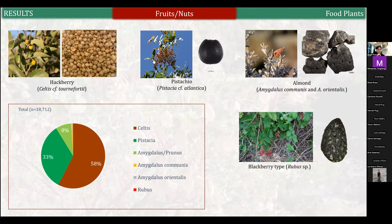As you can see on the pie chart, Celtis is predominant in the assemblage. However, it is worth noting that the fruit stones of this taxon, since they don't need to be charred for preservation, are more advantageous in a way than the other plants that can survive only through charring. And they can be found more in archaeological depositions. So this is something that we always keep in mind while we are interpreting the data. Pistachio is the second most abundant type, followed by almond and plums. And very few amounts of Rubus have been identified in the assemblage in recent years.